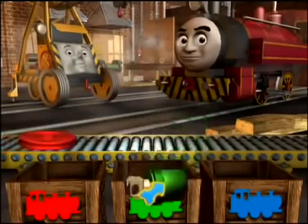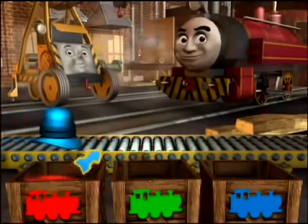Oops! Drag each part with the A button on the Wii remote to the matching coloured box.